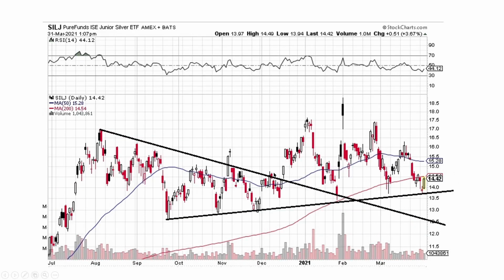SILJ, another ETF, the Silver Junior ETF. Again, we're still above this support line here. It's looking fantastic. We broke this downtrend line. So everything's okay at the moment. We do have a nice wick on the bottom here. We came up, came back, have nice support through here. So there's buyers down here and we bounced off quite nicely. Hopefully we can have some momentum that continues to the upside.